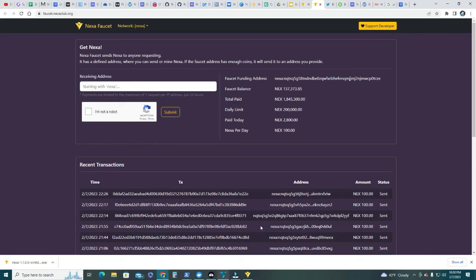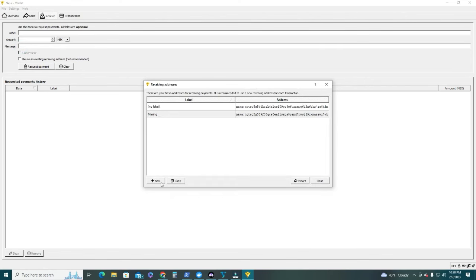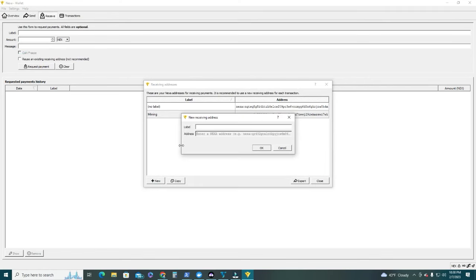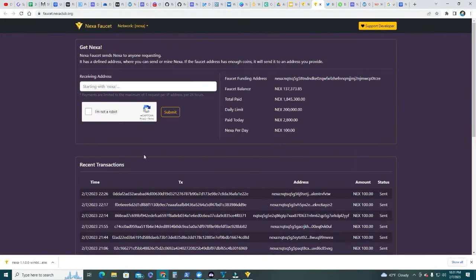So we're going to open the wallet again, and then say file, receiving address, and say new. Label it initial or whatever you want. I already did that, so I use this one. There's no label, just highlight, copy, and then go back to the page here and paste it there. Verify that you are not a robot, and then submit, and I got 100 NEXA. So that's just to start.